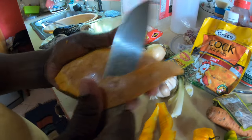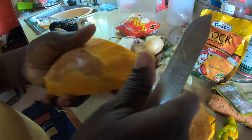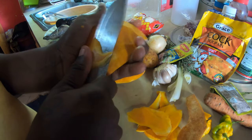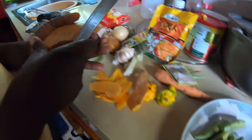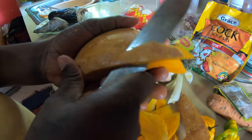This is how you peel pumpkin, guys, because the skin is so hard, sometimes people don't really know how to peel pumpkin. So you start on one of the edges and go straight down, and then you just do it right around, and then you'll get it as you want it. See it again, easy does it.